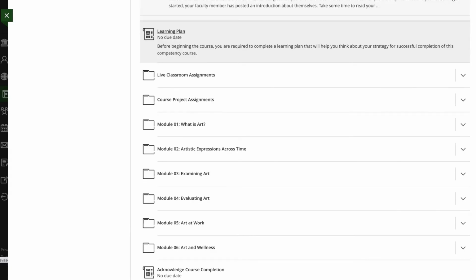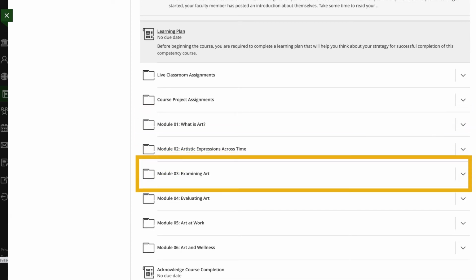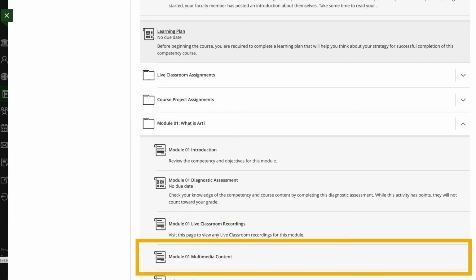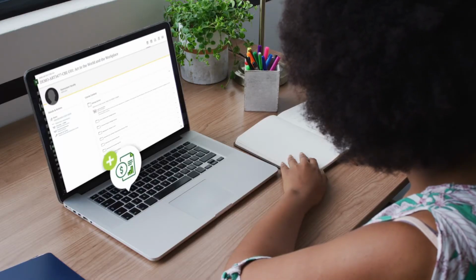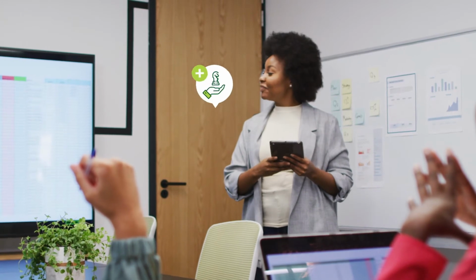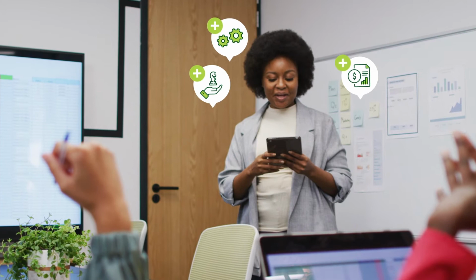You'll also see that courses are organized into a series of modules, with each module dedicated to a specific competency. A competency is a specific skill or knowledge area that is essential not just for completing your degree, but also for achieving success in the workplace. Students like how empowered learning courses at Rasmussen University allow them to apply each competency to a real-world scenario.